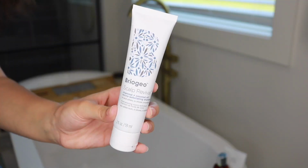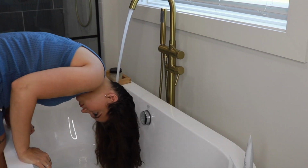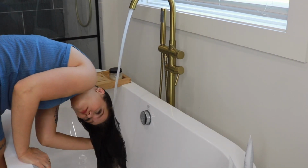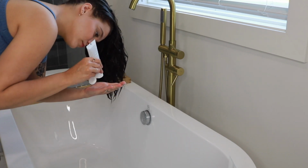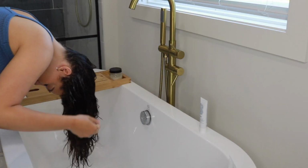I'm gonna go ahead and turn the camera around and we can get into the actual wash day, and I'll show you guys what products we're trying out today. Okay, we started out this wash routine with the Briogeo Scalp Revival Shampoo. I actually tried this a while ago in a sample size, but I couldn't really remember how I felt about it, so I did want to try it again because I know this is one of Kathleen's favorite shampoos.